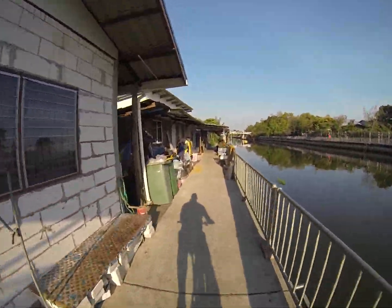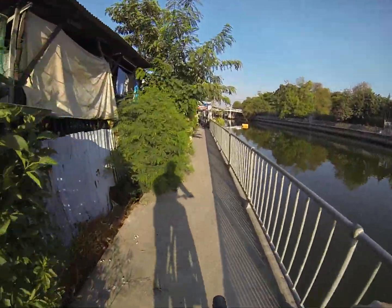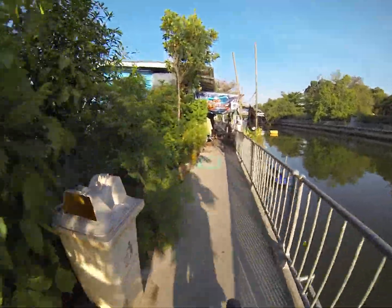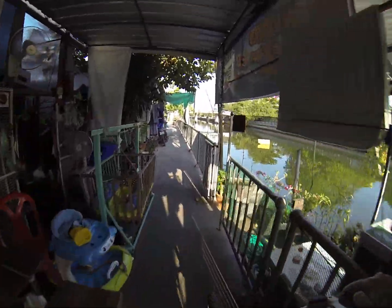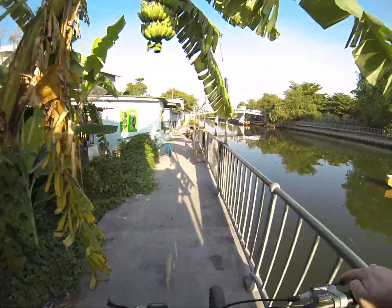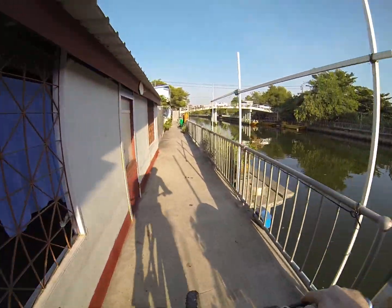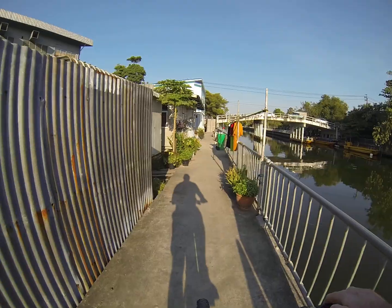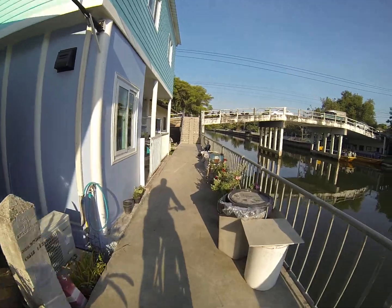Ride through a few houses. This one looks a bit tighter. So I guess that's probably extending your house as far as you can. That's had a few beers there, looks like.